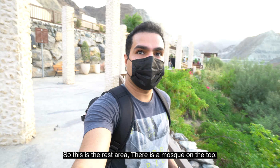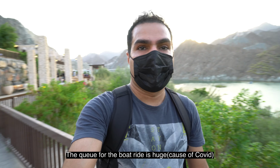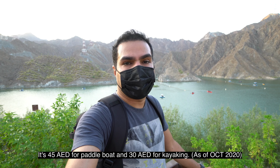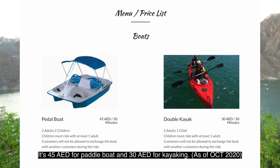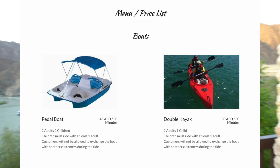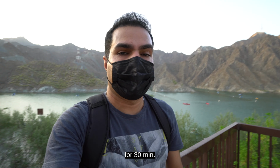So this is the rest area. There is a mosque on the top and a restaurant as well. And the queue for the boat ride is huge. It's 45 dirhams for a paddle boat and 30 dirhams for kayaking. So for 30 minutes.